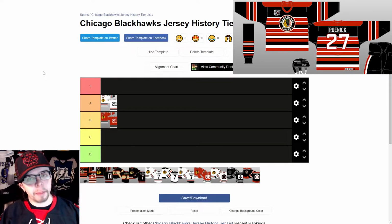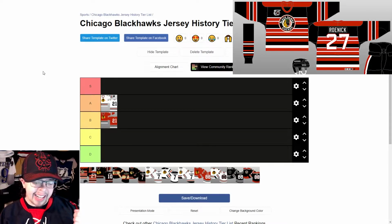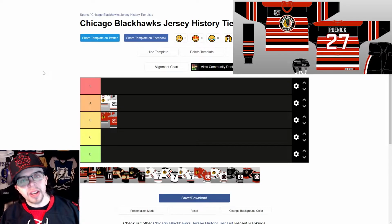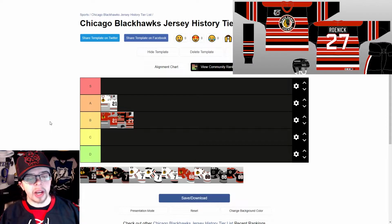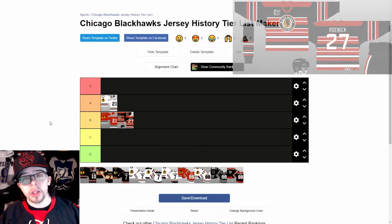But with this 1991-1992 75th anniversary jersey, I'm quite torn on it, to be honest with you. It is the kind of barber pole jersey is what some people call it as well. And I half don't like it, but half really do like it at the same time. It is pretty ugly, but in most cases, I kind of like ugly jerseys, so I'm not quite sure where I want to put it. I think for right now, I'm just going to throw it into the B tier, just to put it somewhere. At the end of the video, once I go over everything again, I'll put it into the place where I really do think I want it.